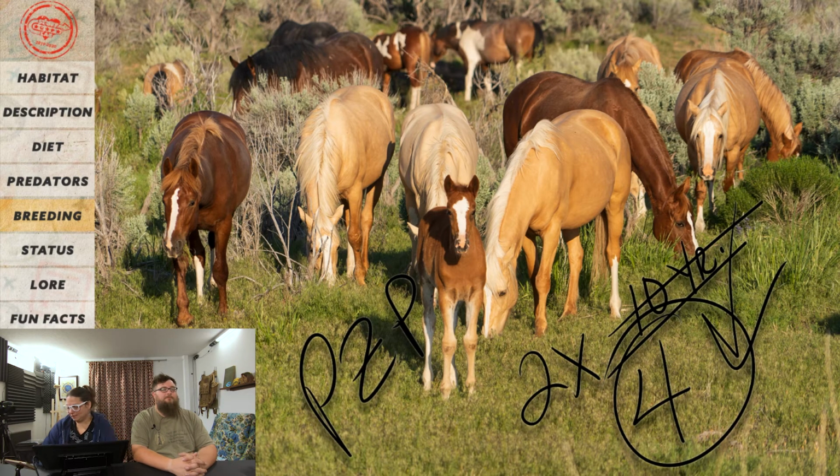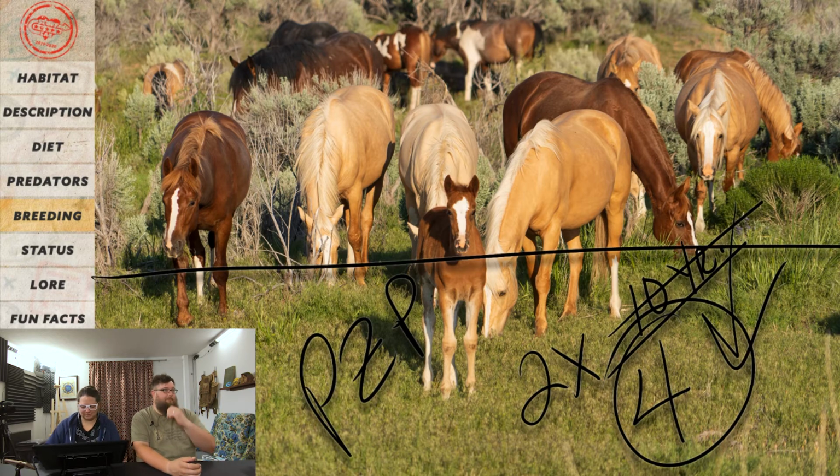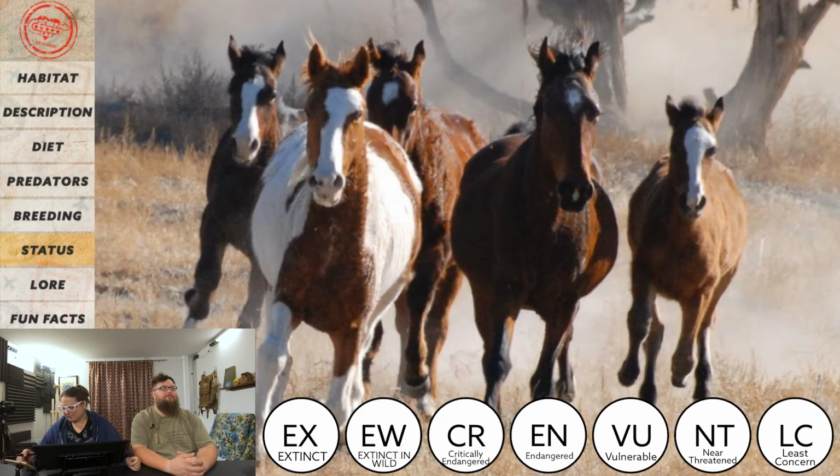This problem causes issues with ranchers and land management, to ensure there's enough food for other wildlife. Oh my God. Okay. They just mow it all down. It's gone. So now we're gonna get into status. This is quite lengthy, but it's very interesting. I thought it was interesting.